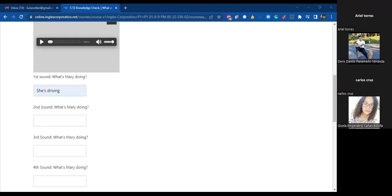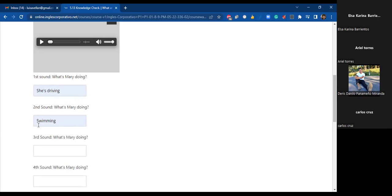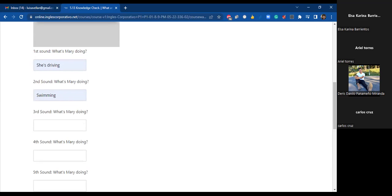Two. She's swimming. Okay. You can say swimming or she's swimming. Okay. What about number three? Talking. Okay. Talking? She's eating. Four. Eating.